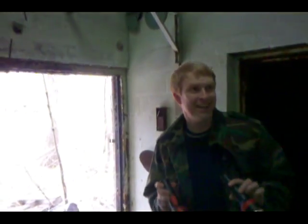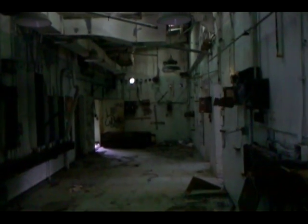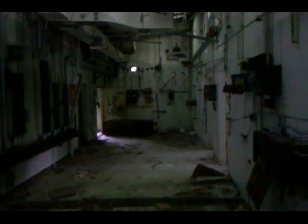Pretty cool, huh? Yeah. Do you think that's asbestos up there? I don't know about asbestos, but I think there's definitely lead paint here. I mean, this was built in the 40s. Yeah, this facility, I think, was used from the 40s up to the early 70s. See, some piece of machinery was mounted on these bolts.